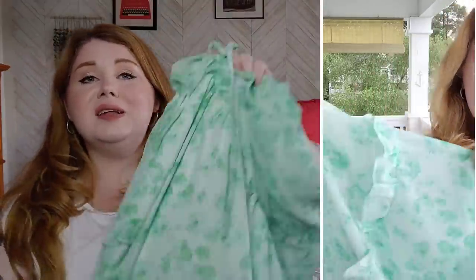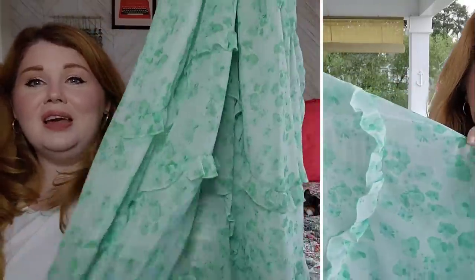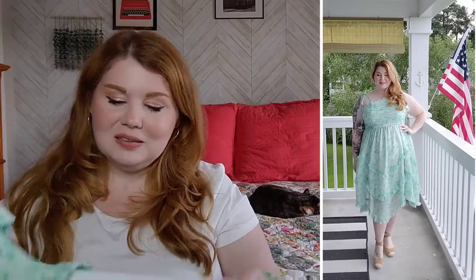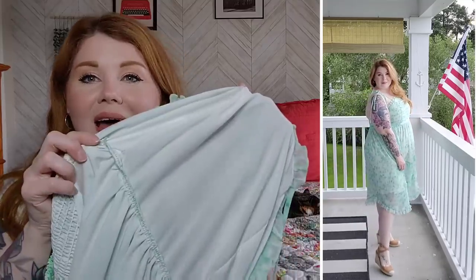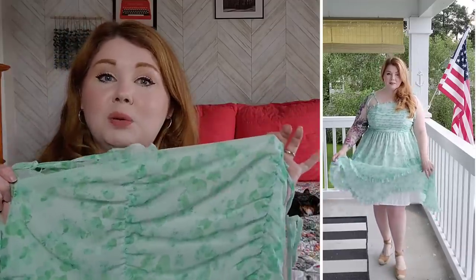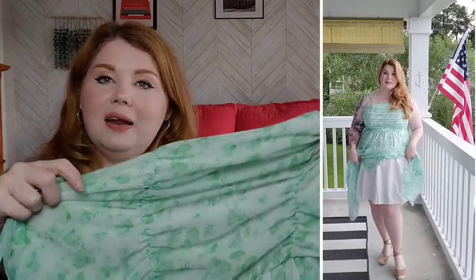But again, y'all, so much potential. This skirt, the coloring, the ruffles, it's well made. And that's what's so disappointing. This dress is so well made. It is fully lined. You can't see through it. It's just, the idea is beautiful. But if this had more of a structured top, oh, it would have been in my top pick of this whole video. But it doesn't.